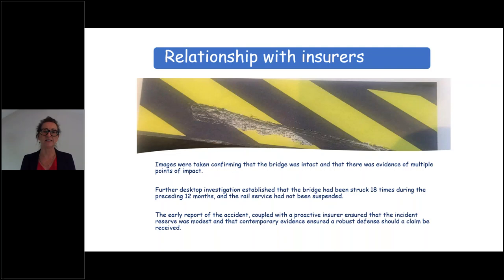Of course, if there are injuries, it's even more important that we collaborate with insurers, because they need to get a solicitor out there to make sure that we get evidence before other parties and the drivers don't speak out of turn, and they protect our interest.